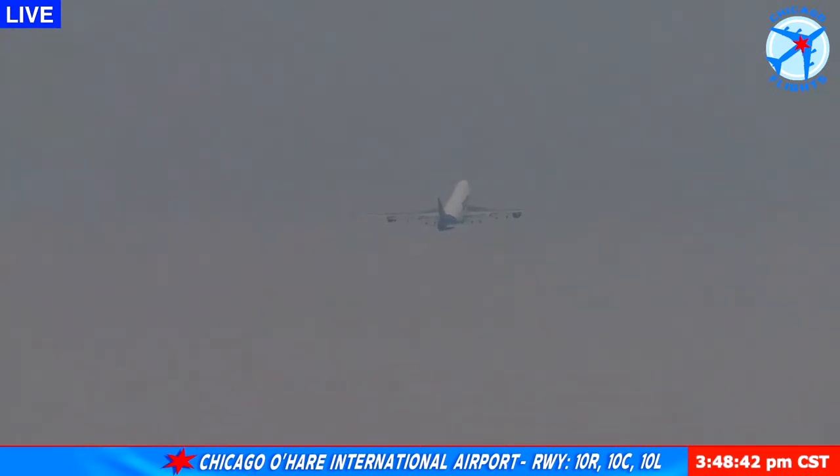Crossed, contact ground point 9. Ground point 9. Runway, contact ground point 9. Ground point 9.